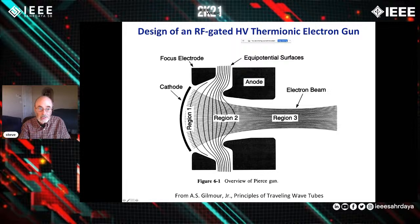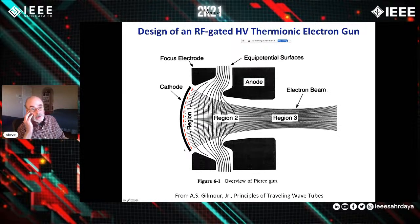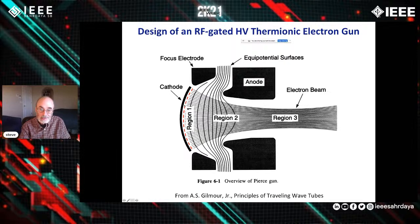And what you need for a gated gun is simply, as shown here, to add a cathode to be modulated at whatever frequency you need. And it has to survive basically near the cathode. Remember the cathode, I haven't said it yet. In order to get emission, it's a thermionic cathode, typically operating at about 1200 degrees C. And this gap needs to be very tiny because you need to modulate it at a very high frequency. So that's the basic idea.